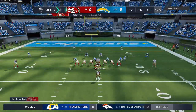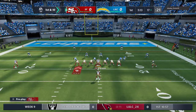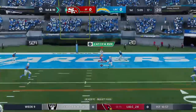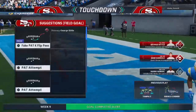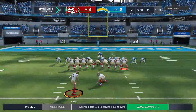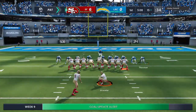Brandon, lest my eyes deceive me, I think they found a matchup that they're trying to exploit here, don't you? I mean, it's the second time they've gone to him here on this drive. Yeah, opening drive. It's a tone. And it's complete. In the end zone, touchdown 49ers. George Kittle. George Kittle with touchdown number 8 on the year. And the Niners have taken the early lead.